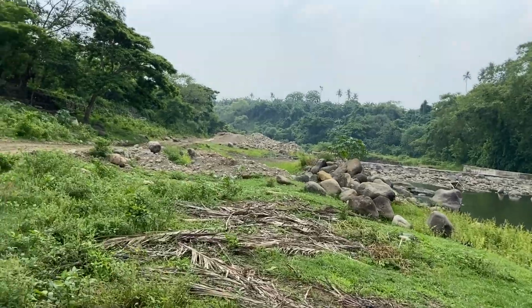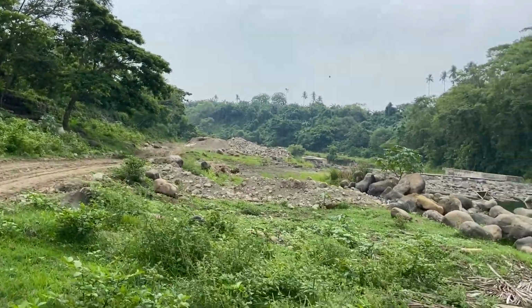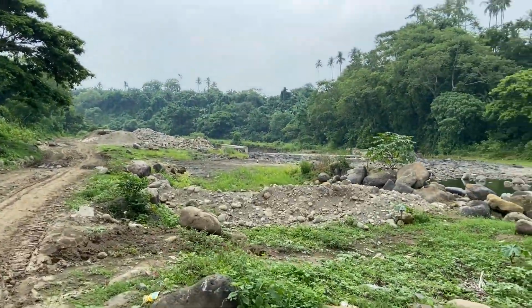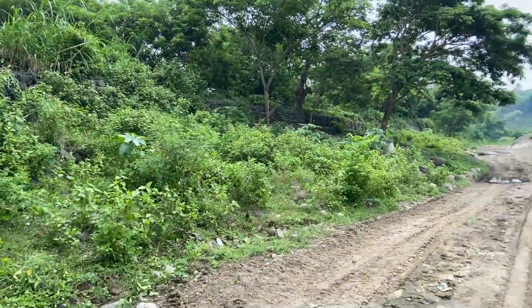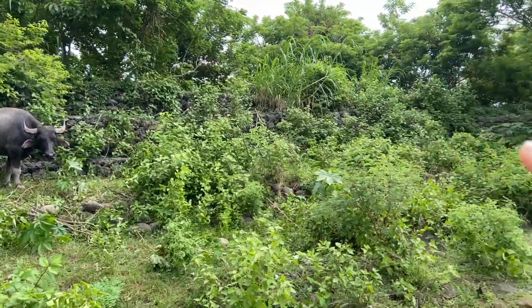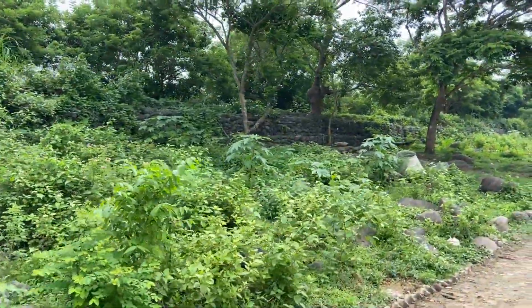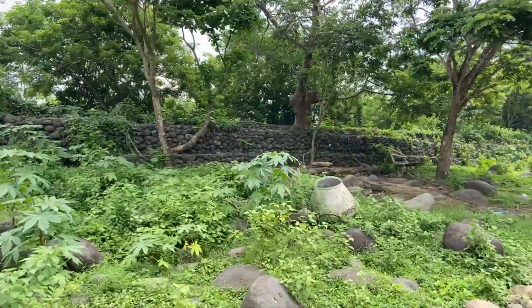So for easement, when it comes to river, I'm not so sure if they will be using 20 or 30 meter wide easement. But here, this one is actually very good. This is part of the 2.4 hectare property, but you can see they already used the rocks here, so some sort of already wall. That is nice.